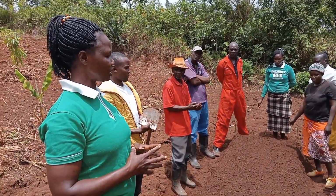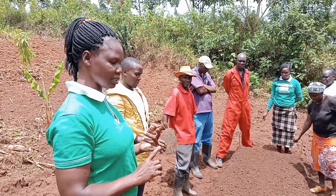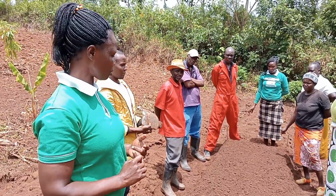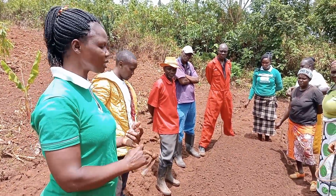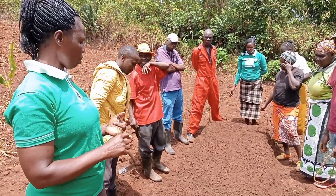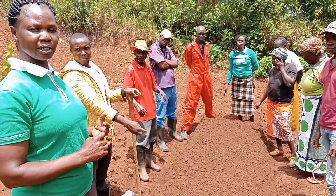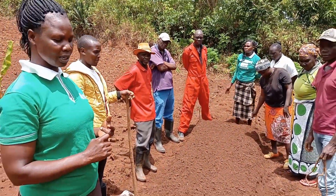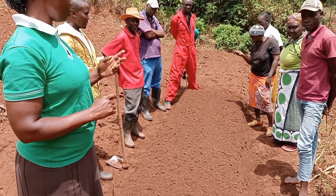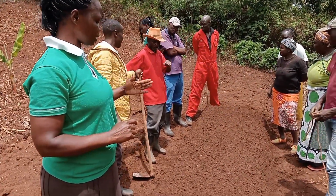you come up with a disease called damping off disease. Damping off disease affects the seeds before or after germination. You find that your seeds rot before they emerge from the soil, or after germination, the seedling rots at the base. That is damping off disease. So to prevent that kind of disease, we always use sterilized soil. We always prefer to use sand, right? Yes. So I think our seedbed is ready.